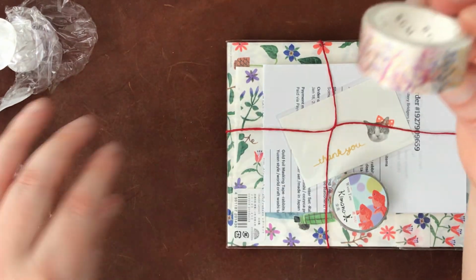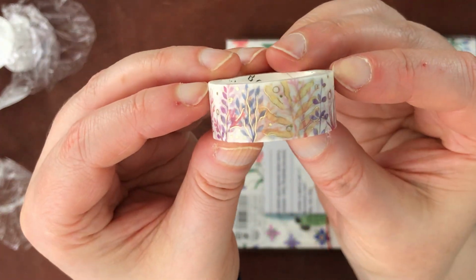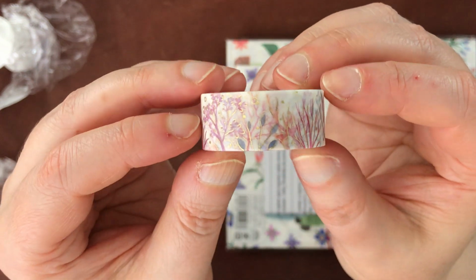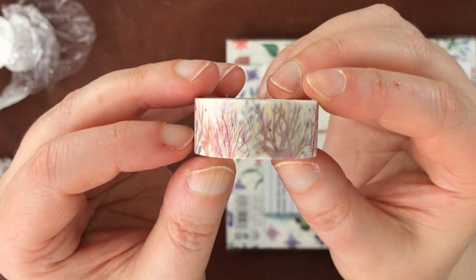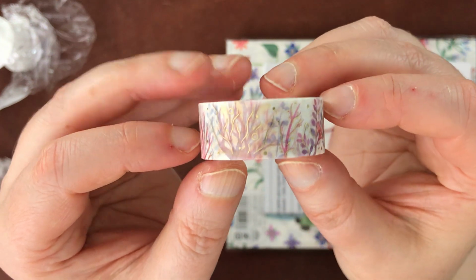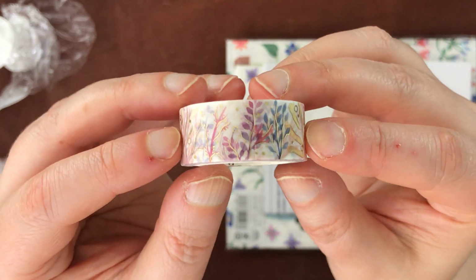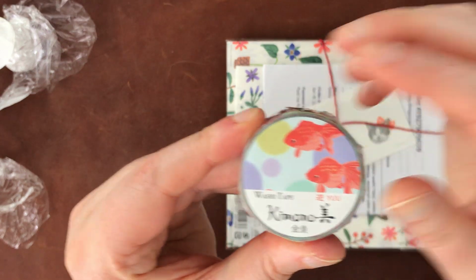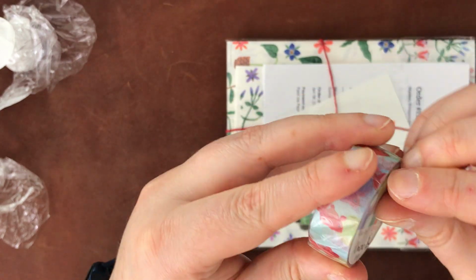So this one is just little plants. Like I said, I'm not sure if it's supposed to be underwater plants or above water plants or sort of abstracted plants, but I thought it was really pretty. The color combination is really nice. Okay. And then this last one is little goldfish, which I also thought was very cute.